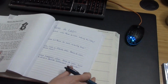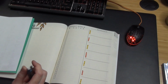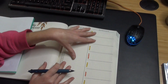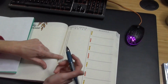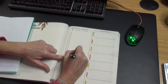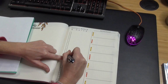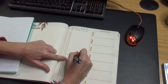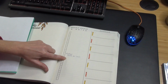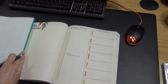So the first thing that I am going to put over here is history. I don't know what day I'm going to do history, so rather than lock myself into a day and have to move it around, I'm just going to put right here "history." I'm actually going to go get my little highlighters so that it's pretty, and I am going to put his name down here so that I know this is who I am going to be working with first.